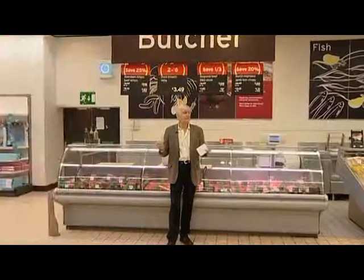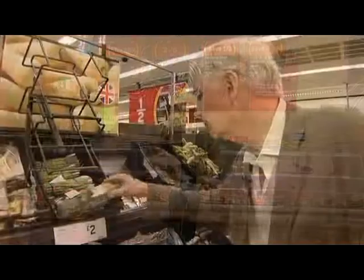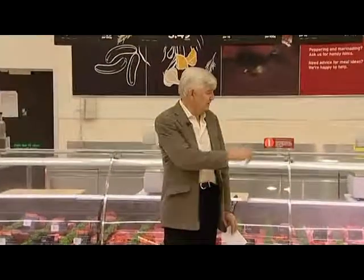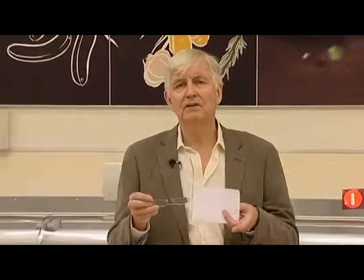I'm standing here in a supermarket with goodness knows how many thousands of ranges of food. Most of them are processed, of course, but there's also a lot of fresh food on sale here, like the fresh meat that I'm standing in front of here. And once again, people have at the back of their mind, can I have confidence that the food that I'm eating, the meat that has come from the farm and will go on to the fork, is actually going to be wholesome and pure?